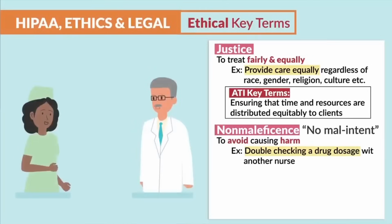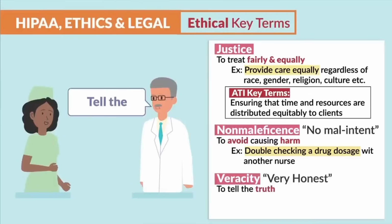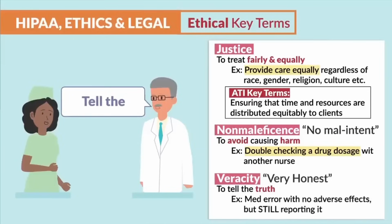And the last key term is veracity. Just think very honest with veracity. The definition is to tell the truth. An example is a med error with no adverse effects, but still reporting it. This is very honest and was a direct question from ATI.